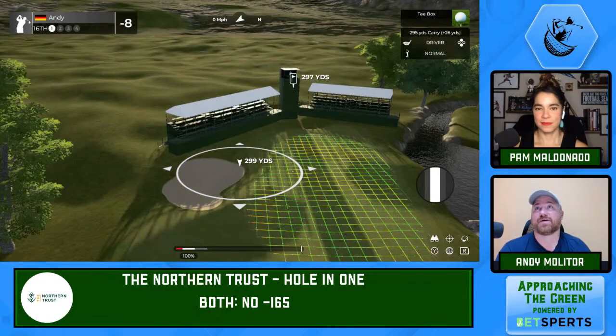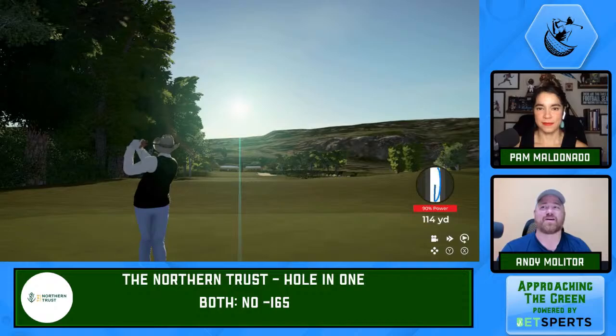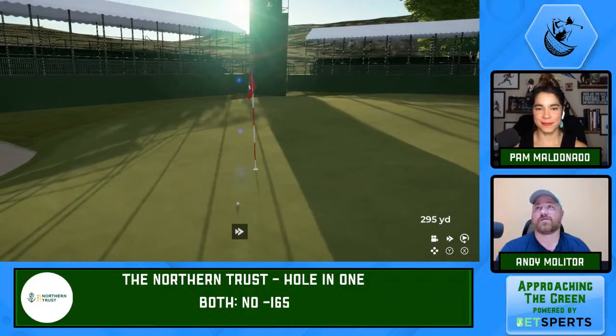So as I'm driving, this is a par 4. I'm driving the green with this one. This is where our bombers come in. I'm only hitting my driver at like 88%. And we're going to end up probably in the grandstand if this bounces hard. Ooh, that was right by the hole. There we go.